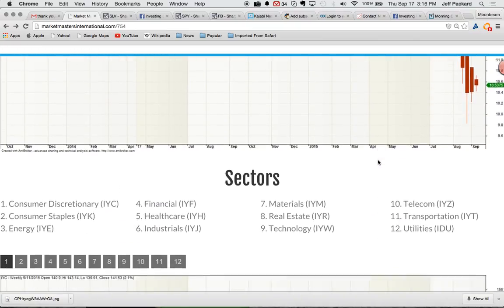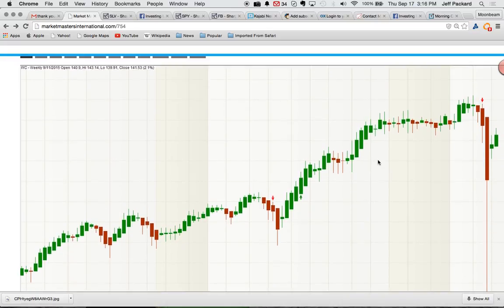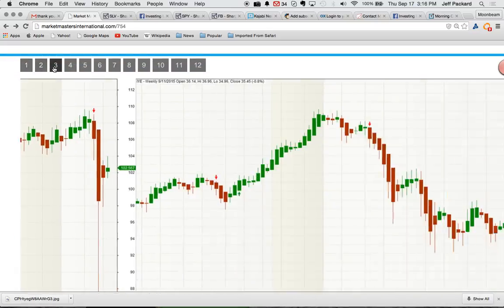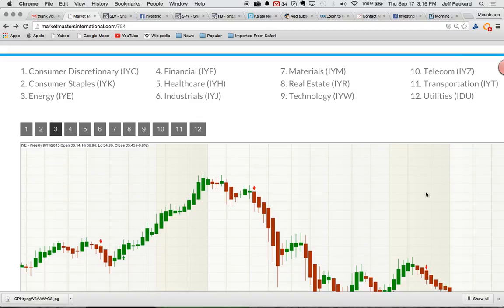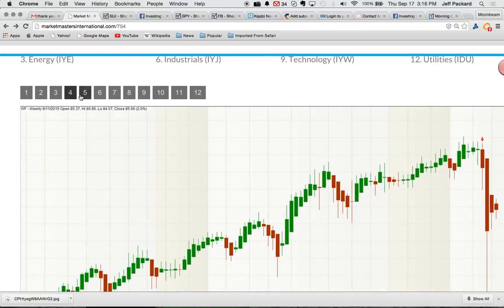This is international. I don't do a lot of international, but I do some sectors. So let's look at some sectors. As you can see, just a lot of down arrows, right? I mean, look at this trend. If we would have caught this, guys, IYE energy. We know the energy's been lagging.